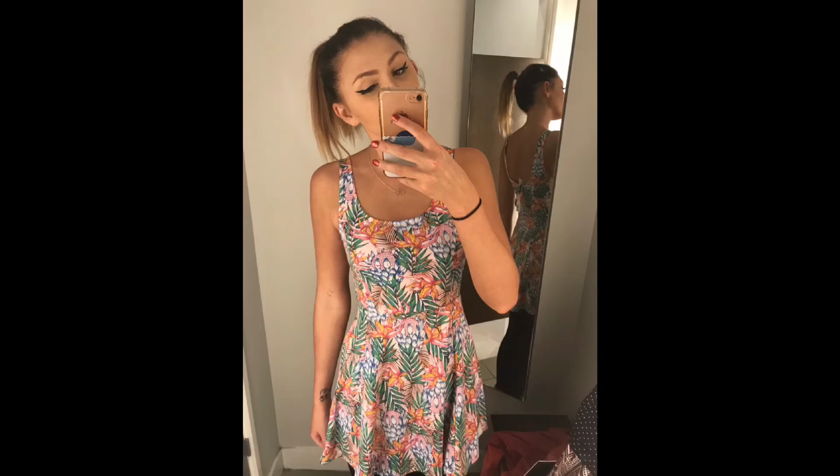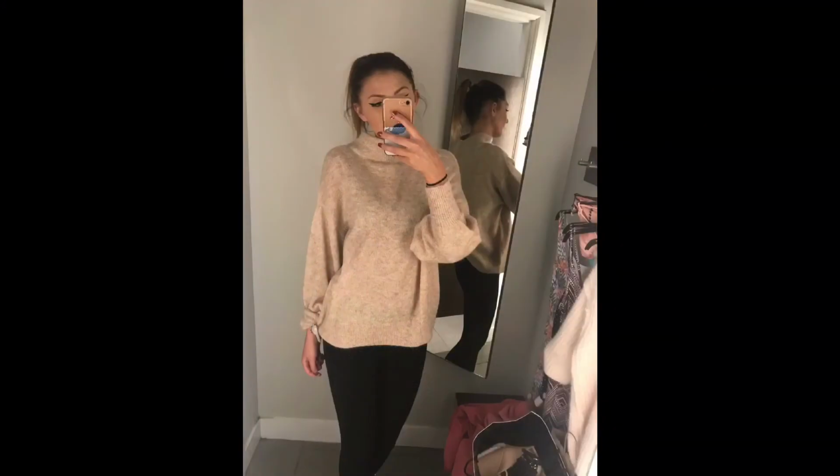By the way, if you're wondering why I'm still wearing pants, it's because I'm too lazy to take them off if I try on any bottoms. So just FYI for any of these pictures, if you see me wearing pants, I'm sorry that I'm lazy.